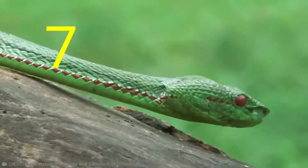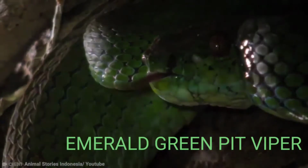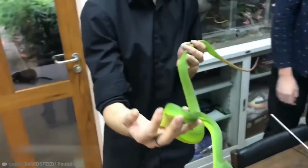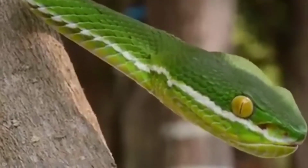It's obvious what color this snake is, and also not surprising, it's gorgeous. It's a real treat to lay your eyes upon the emerald green viper, but best you keep your distance.